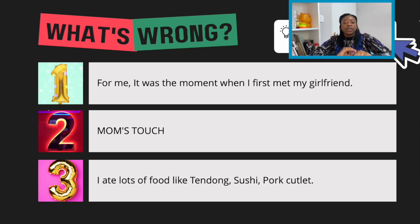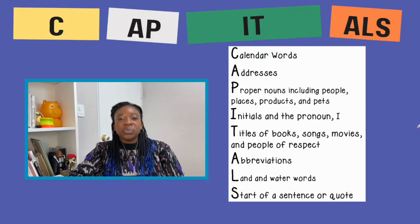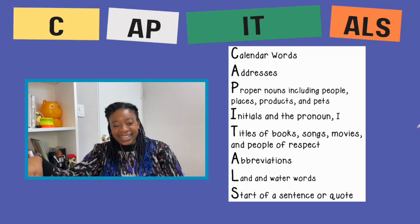Five, 4, 3, 2, 1. If you said capital letters, you are correct. So here we have it after the comma. Mum's touch is in capital letters. And I'm not sure about tendon. I know sushi doesn't have a capital letter, and pork cutlet does not have a capital letter as well. And it is all to do with capital letters.